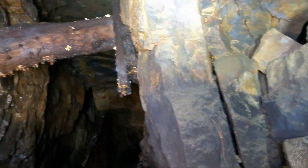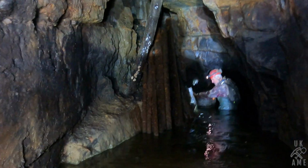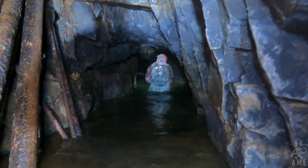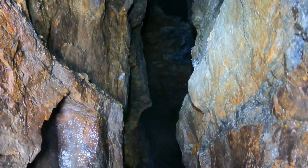There's another wall that's hanging, so it's been supported by this old beam here. And for some reason we've got loads of wooden beams there. Right, just a little bit further on the cork area. And here's one of the stopes in this area.